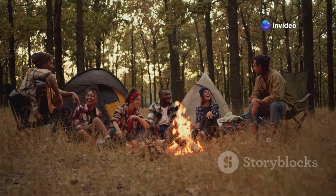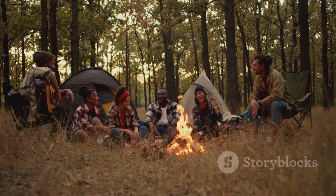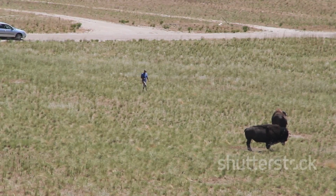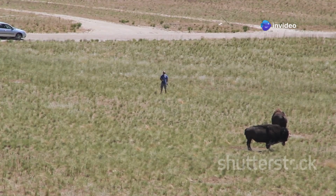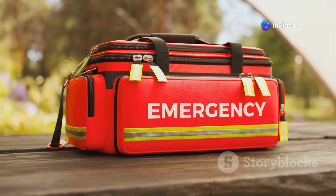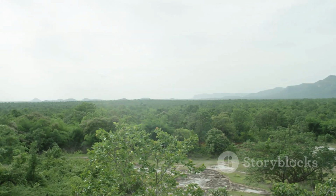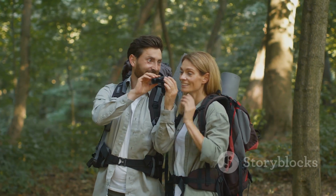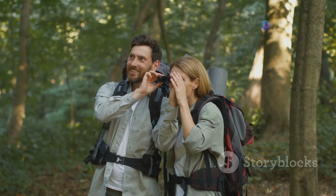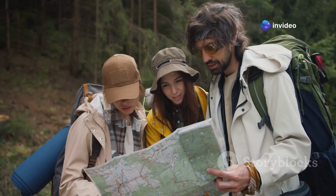So, there you have it. Those are the essential survival tips for navigating wild animal encounters. Remember, staying calm, making yourself look bigger, and understanding animal behavior are your greatest assets. And never underestimate the importance of a good first aid kit. The wild is a beautiful and unpredictable place. By respecting its inhabitants and being prepared for the unexpected, we can all enjoy its wonders safely. Stay informed, stay vigilant, and never stop exploring.